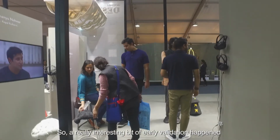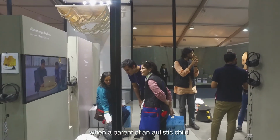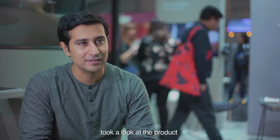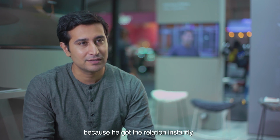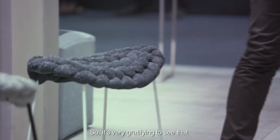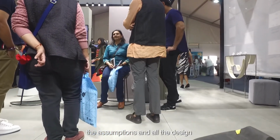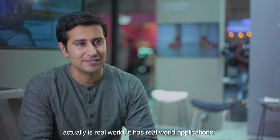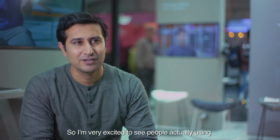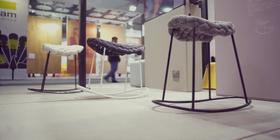So a really interesting bit of early validation happened when a parent of an autistic child actually came in here, took a look at the product, and just said he wants it right now, because he got the relation instantly. It's very gratifying to see that the assumptions and all the design and thought that we put into it actually is real world. It has real world applications. So I'm very excited to see people actually using it, and this tool actually making a difference.